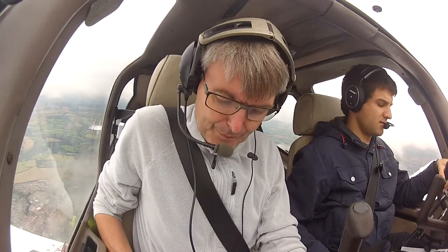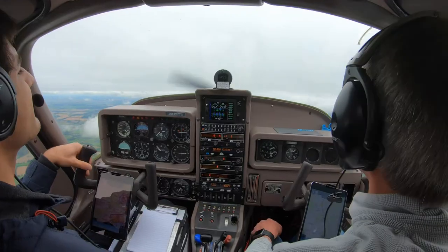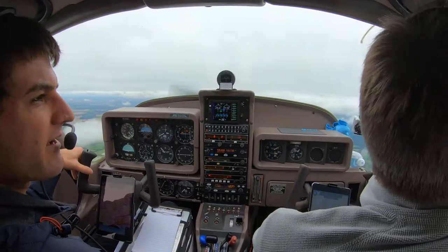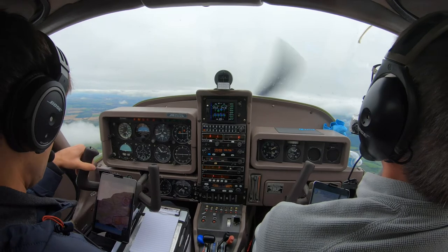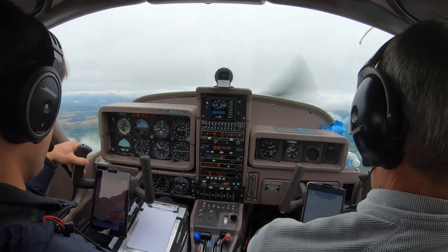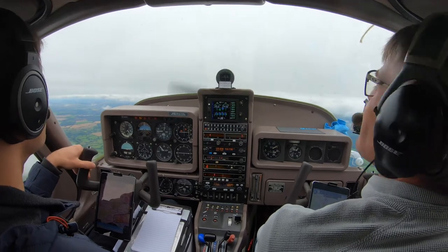It looks like there's quite a high overcast layer now, so I'm going to get above this 2,800 scattered layer. Yeah. And we know at Bournemouth it's better, it's few 1,900, so we'll be able to come back down through it. Yeah. I'm okay with that for the minute.